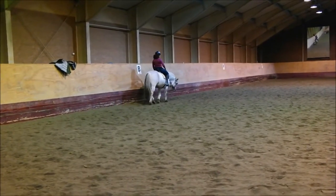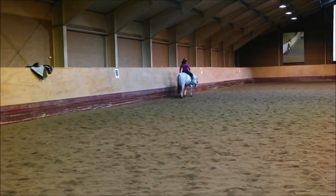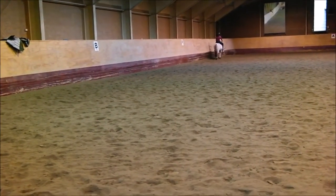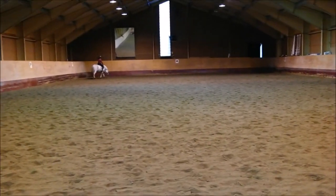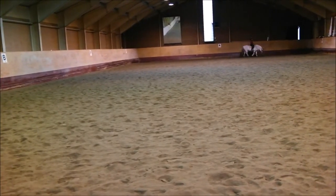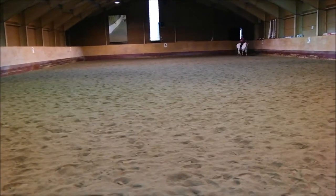Here I was doing a little bit of shoulder fore, and actually here I can see that doing that, he does give me a little bit of lameness. I guess because he had to put more pressure on his left foot, which I think hurt him a little bit. But he wasn't being too much.